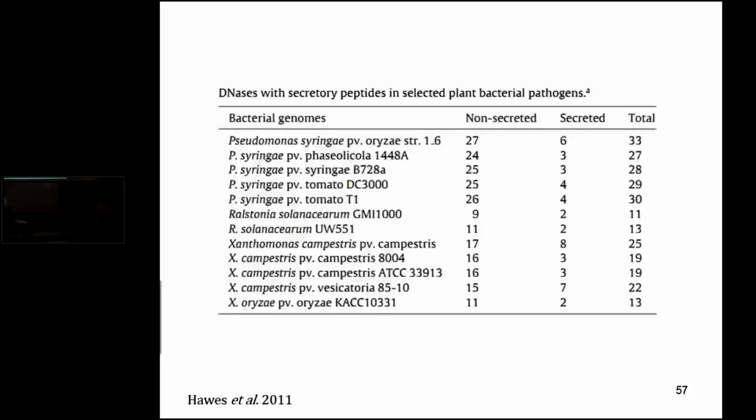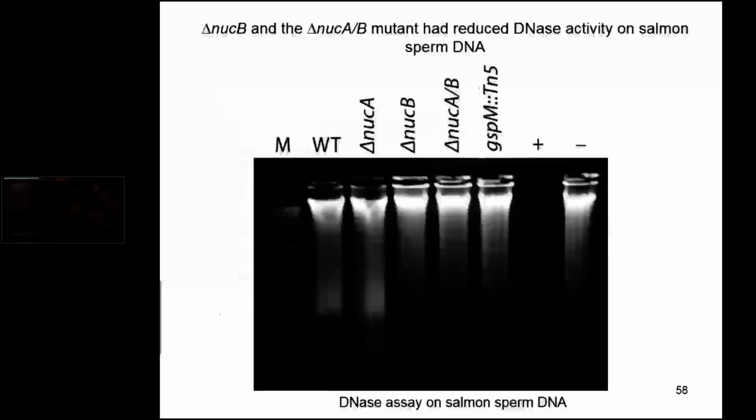I assumed we'd have to run the proteins out and sequence them and start from scratch. But no, they just searched the databases and found there were two putative DNase-encoding genes in the genome. One of them didn't have much effect. This is wild type breakdown of DNA, and that's one of the putative DNases. The other one completely stopped breakdown of the DNA.